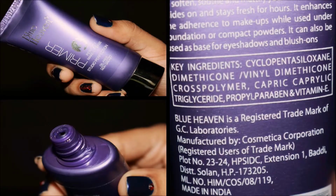Now on the right photograph you can see that in the ingredient list it has ingredients ending with siloxane and cone. So as I said, this means that it has silicone in it, and again this primer is a squeeze tube and it dispenses a lot more product than the Inglot primer. So you have to take a little bit from this primer, push a little bit and you can apply it onto your entire face.